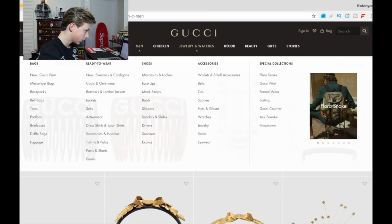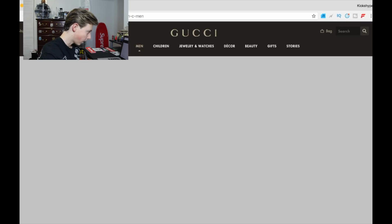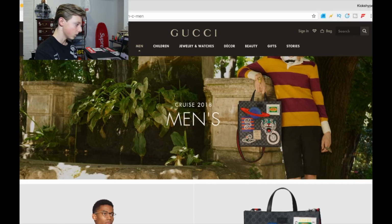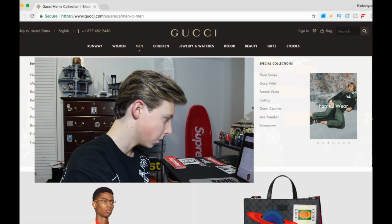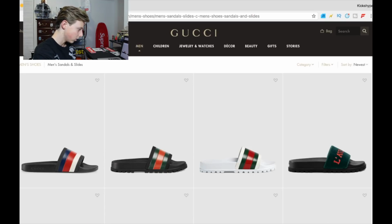Go back to the men's section. I don't know why I keep clicking it, because then it keeps going all the way back. That will probably be more affordable in the men's section. I'll probably close it out, because just face it, there isn't much that's gonna be for $100 or around $100 in Gucci, because it's a designer brand, and they're gonna make everything as expensive as possible to make as much profit.